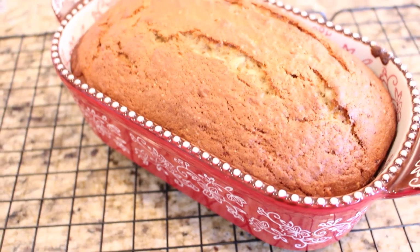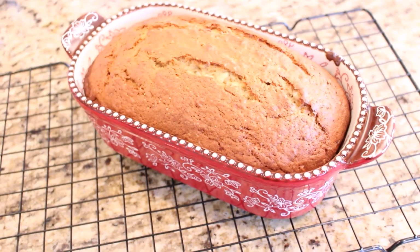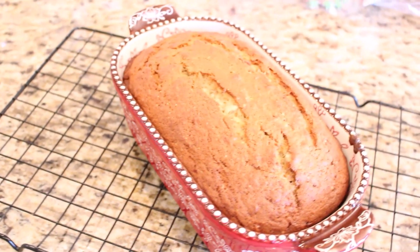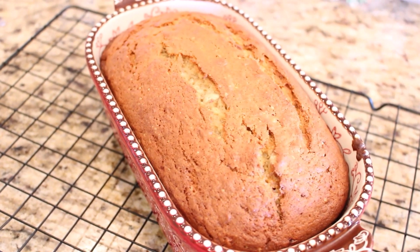This recipe really made a beautiful loaf of banana bread. I made a little bit of honey butter to go along with it, and it was gone before I could even get a picture of what it looked like on the inside. So that should tell you it was a pretty good recipe that I will be making again.